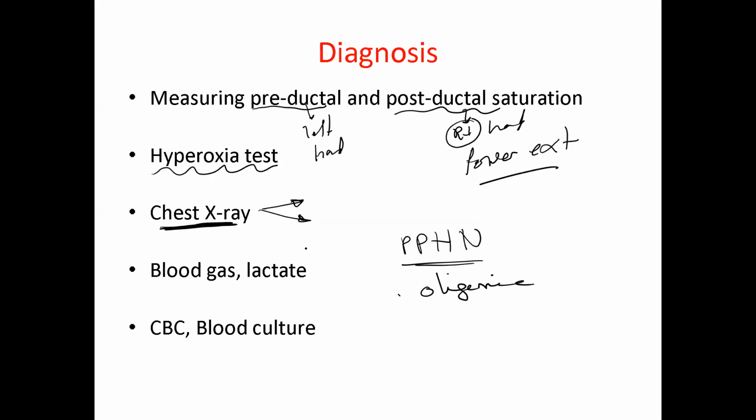But also it can be to rule out other causes. If there's RDS, you can see it. If there's meconium aspiration syndrome, you can see it. If there's a fluid level, you can see this, the TTN. If there is pneumothorax, you can see it. Also, if there is diaphragmatic hernia, clearly you can know the cause. Then you can call for ECMO. You don't waste your time.